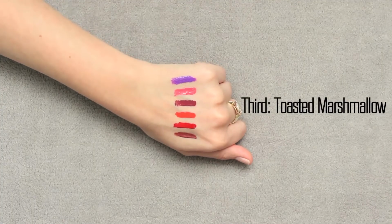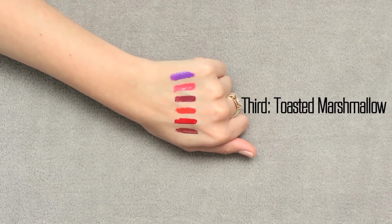The next color is Toasted Marshmallow. This is also one of my favorite colors. It's a really pretty berry mauve. I think this would be really pretty in the fall and winter, and you could lighten it up in the summer by sheering it out. I think this color is really on trend right now because of the whole mauve-y Kylie Jenner lips that are so popular. I think this is along the same lines.